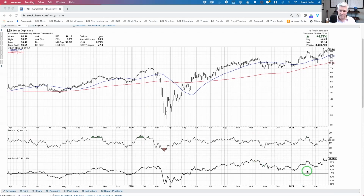And so overall, the idea is you want to own names or bet on charts where the price, the relative strength line is going up, because that tells you it's doing better than the overall market environment. So here we have a chart, Lennar, where the price is making new 52-week highs, where the relative strength line is making new 52-week highs. That's overall very, very positive.